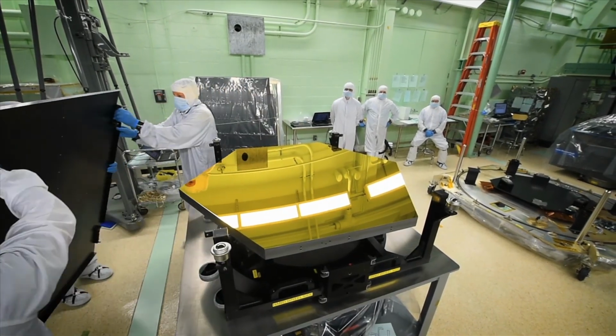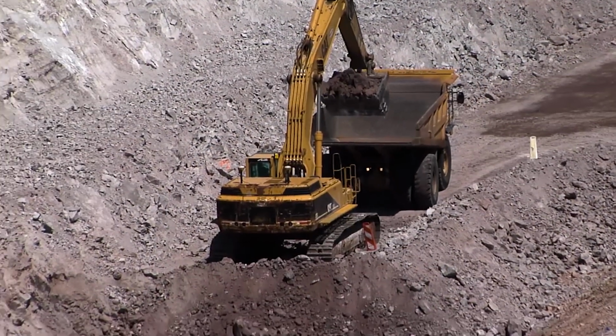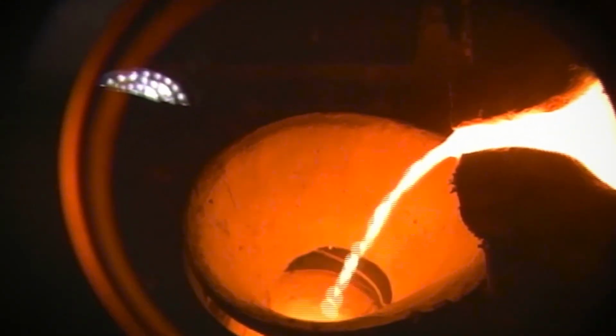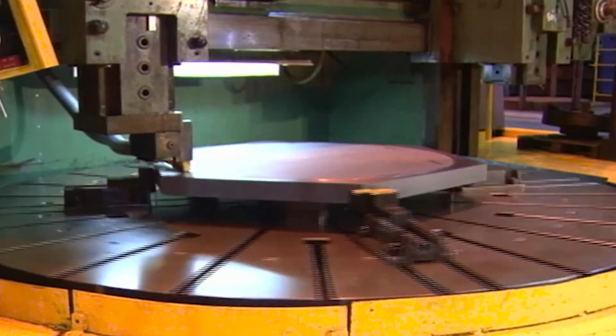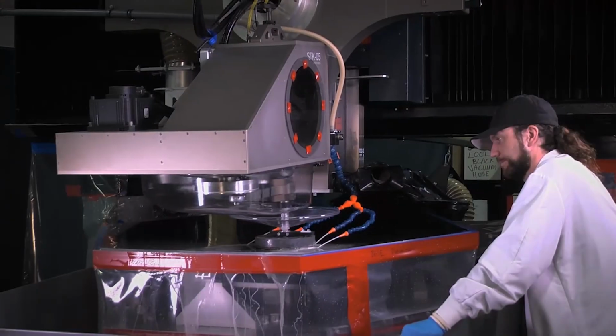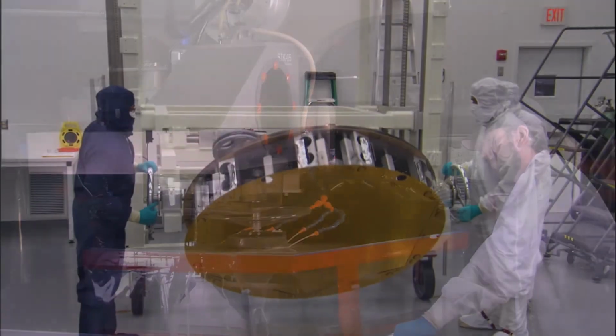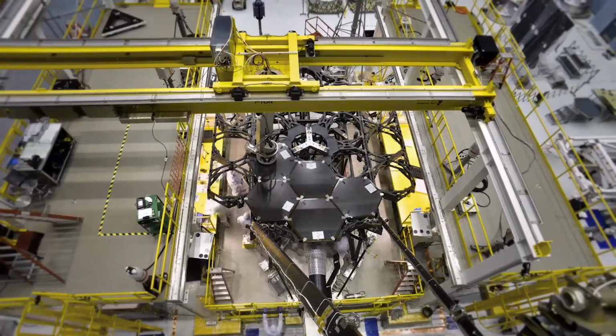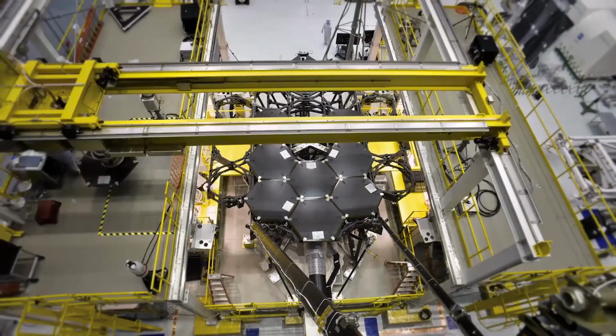Webb's mirror segments began as beryllium ore mined in Utah. They crisscrossed the United States to be formed. Lightweighted, polished, gold-coated, and finally, perfectly placed on the backplane structure with the help of a robotic arm.